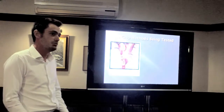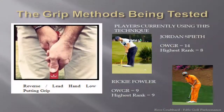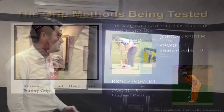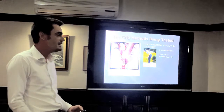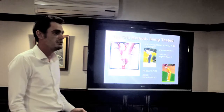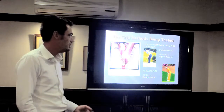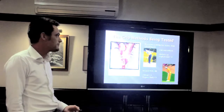I'm also going to be looking at the reverse grip. It's becoming a bit more common on tour, but there's still quite a few players that are using this. Jordan Spieth played here in 2008 in the Junior Open, currently 14th in the world, but his highest rank has been up to number 8. And Rickie Fowler, probably one of the most flamboyant with his dress sense, but he's world number 9 for a reason. What is that reason?